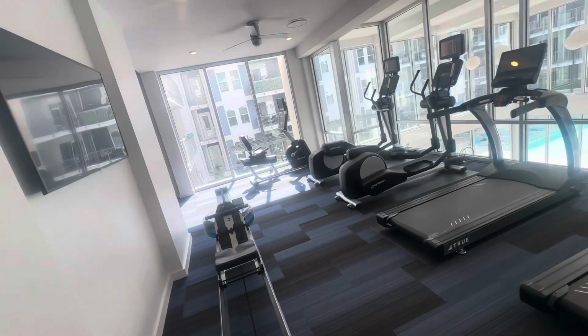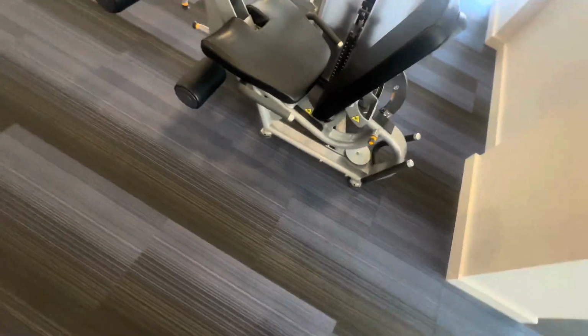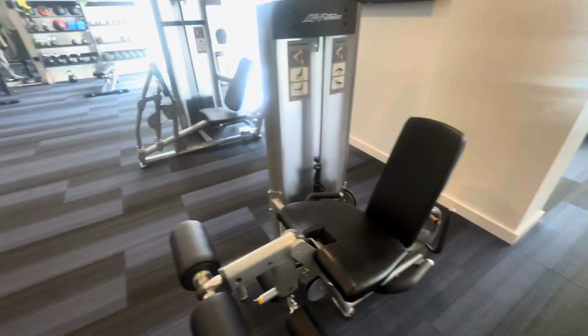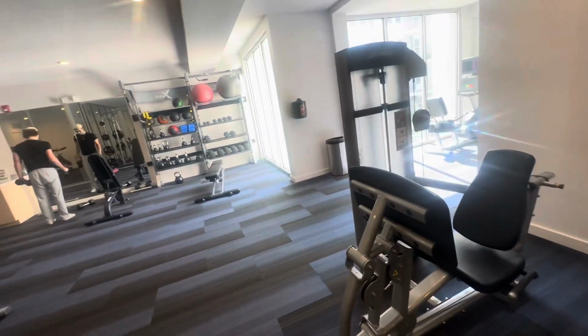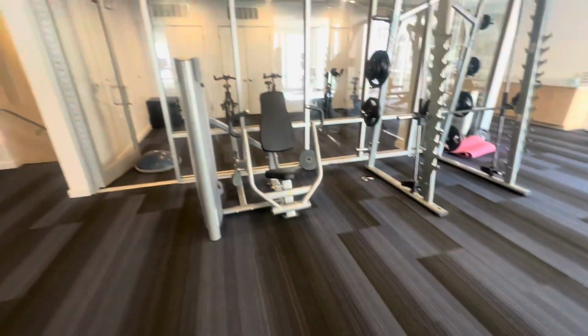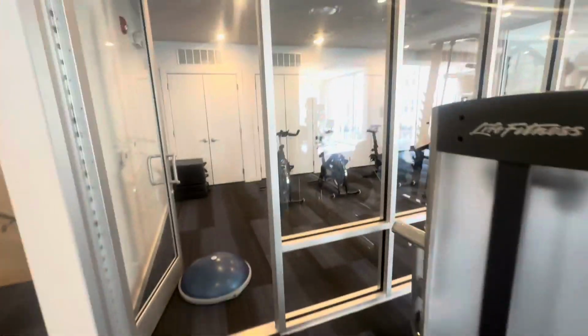I was trying to watch how I recorded, as there was someone in the gym, and I tried my best not to record other people while they're working out. They do have a little spin room, which I thought was great. This is the only room that they have for workouts, which I did not like. I wish they had more than one room.